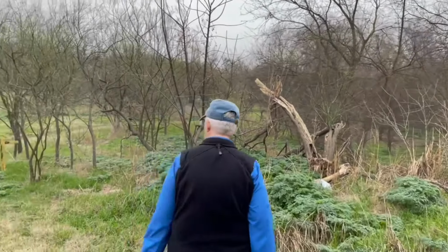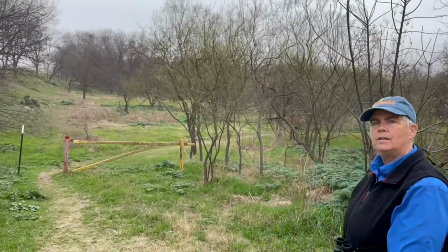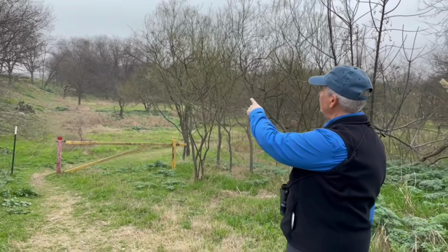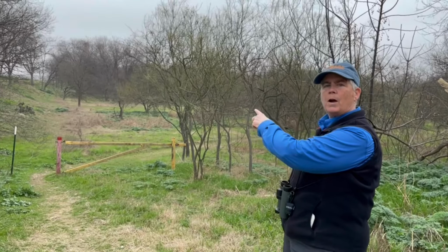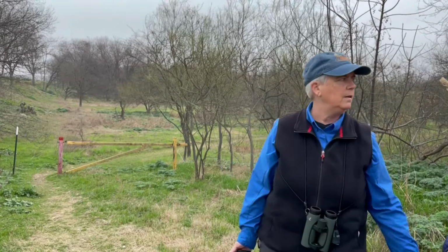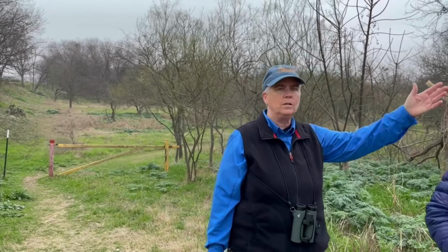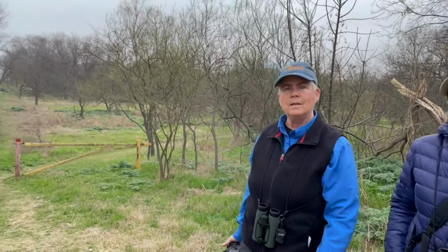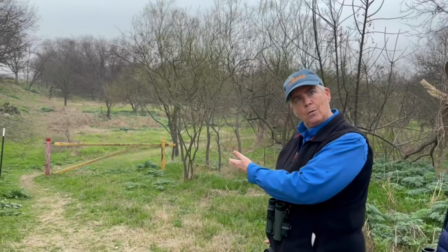Down this way is the trailhead for the river trail. The river trail goes all the way back to the corner where we parked earlier, and in this direction you can follow this trail all the way to Platte Lane. We're not going that far today, but I would like to take you a little ways on the river trail, so why don't you join us?